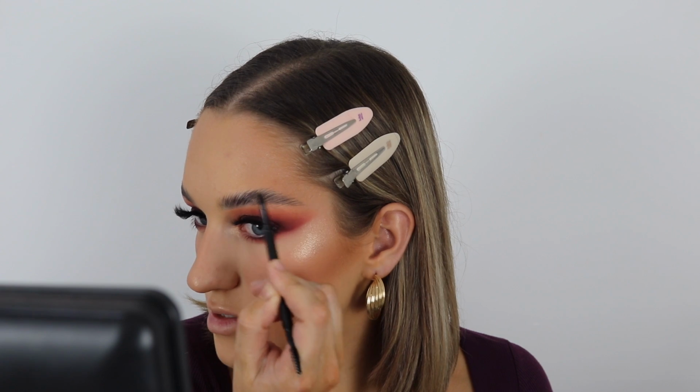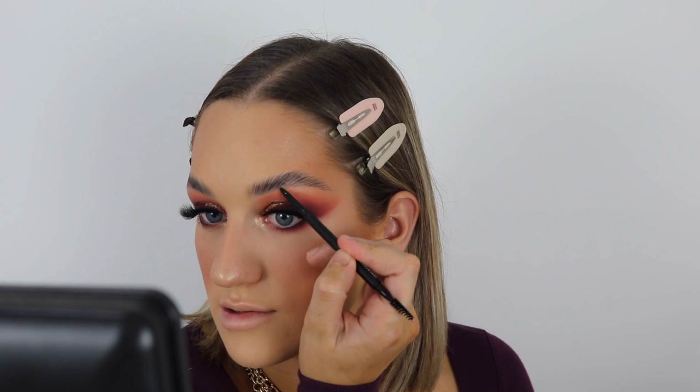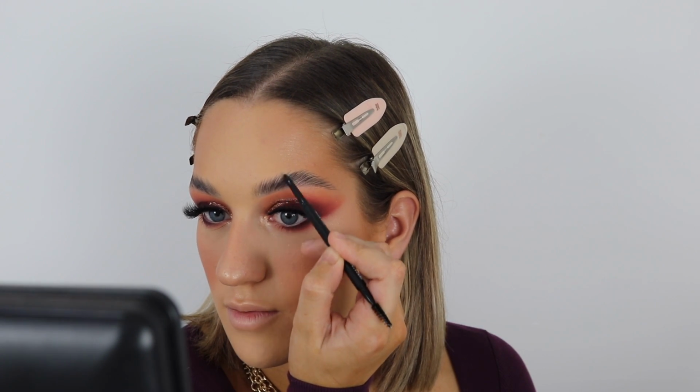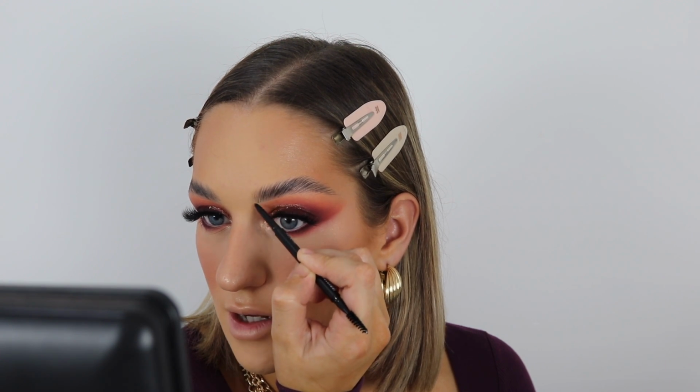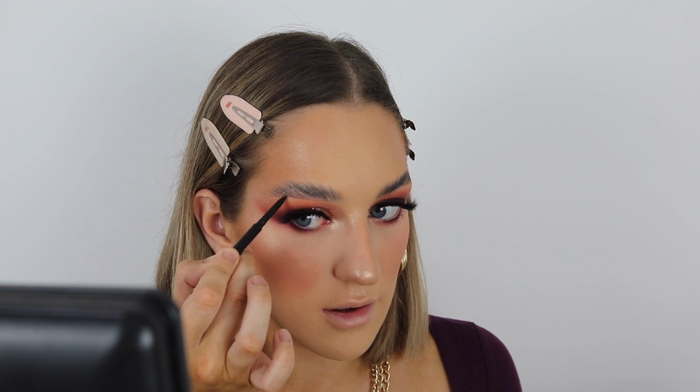Short strokes of this, and I'm literally just following the actual hairs because I don't want to add too much to my brow. I just want to add a little bit of darkness to the brow where you can see it kind of matches my roots, my natural colour. Sometimes I really do add in a thick brow, but I just want to add a little bit of brow hairs in to make my brows appear thicker and fuller.